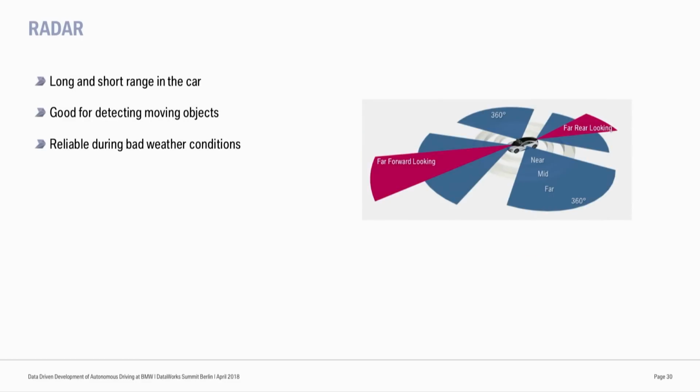Next is radar. There are two types of radar in the car: one is far range, the other is short range. Radar is mainly used for moving object detection, and the data calculated from the radar can be used to measure the velocity of moving objects and so on. Far-range radar is usually used for sensing long-distance objects, and short-range radar is usually used for collision avoidance, emergency braking, and so on.